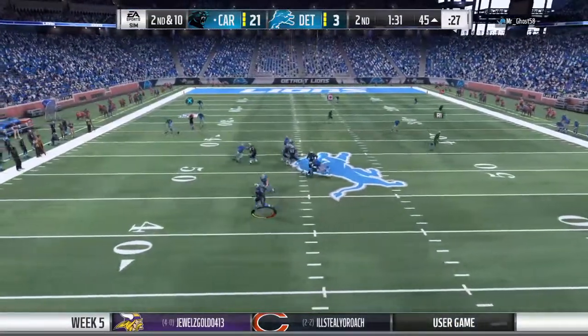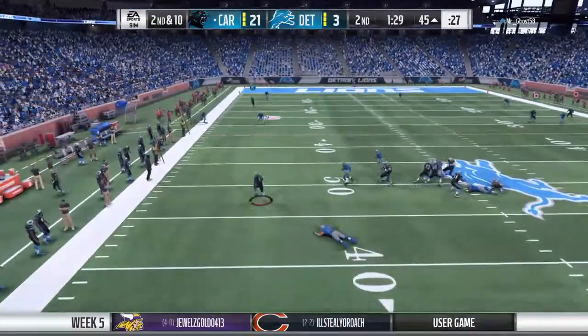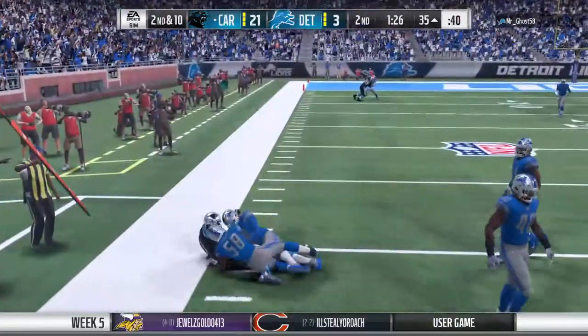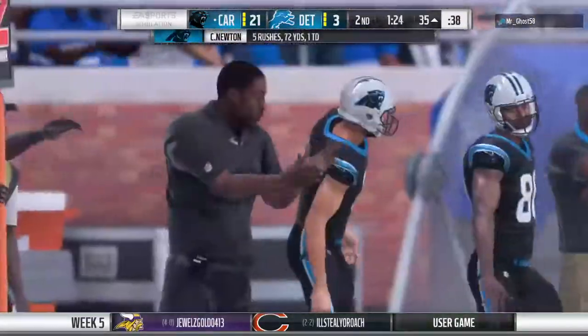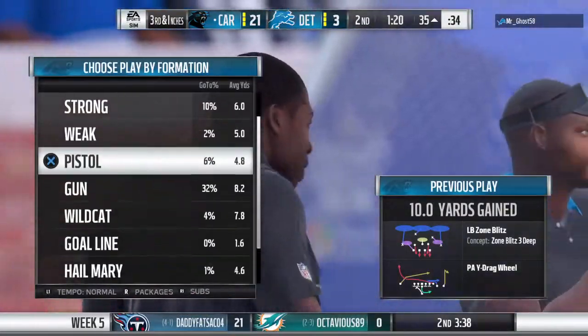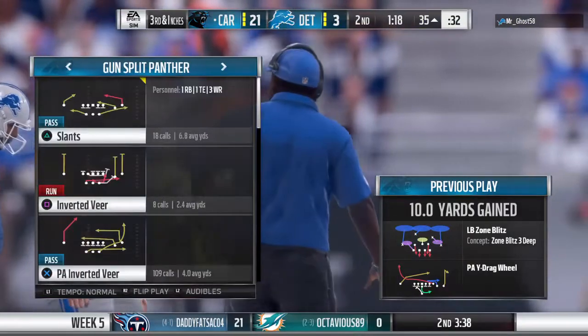Newton. Forced out to his left. Being chased out left. And able to break one tackle, but then quickly brought down. But a nice little gain. And give him 10 that time as he was able to get away from the pressure and get a nice gain.